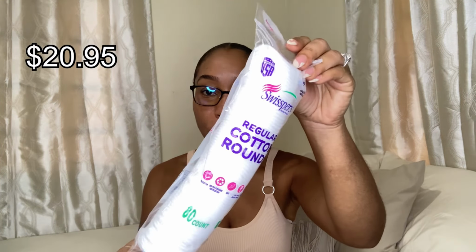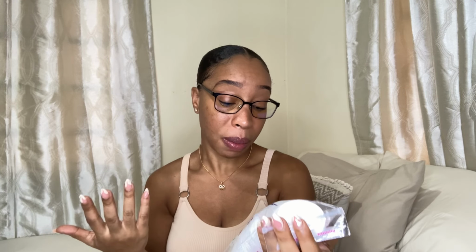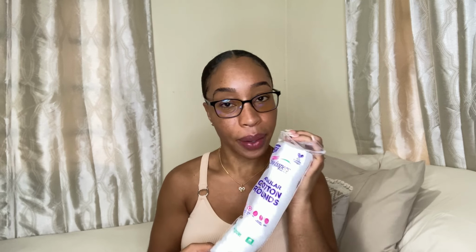And if you know, you know, these are the cotton rounds that I prefer to use from the Swiss Beauty. I hope I'm saying it correctly. And this is an 80 count. I have tried other brands, but they crumble easily when you're using them. So I prefer to use this brand, and I am sticking to this.